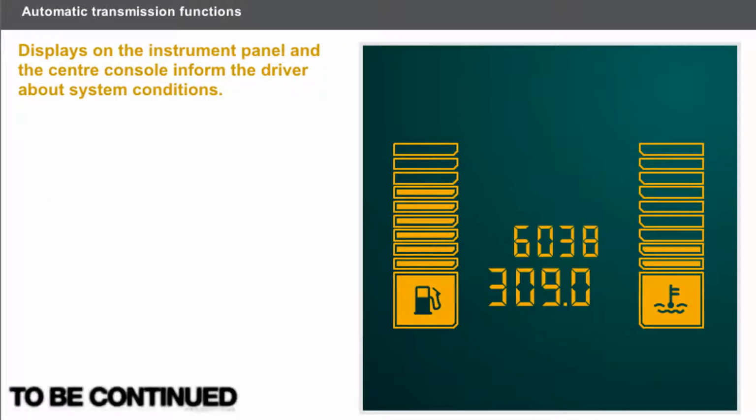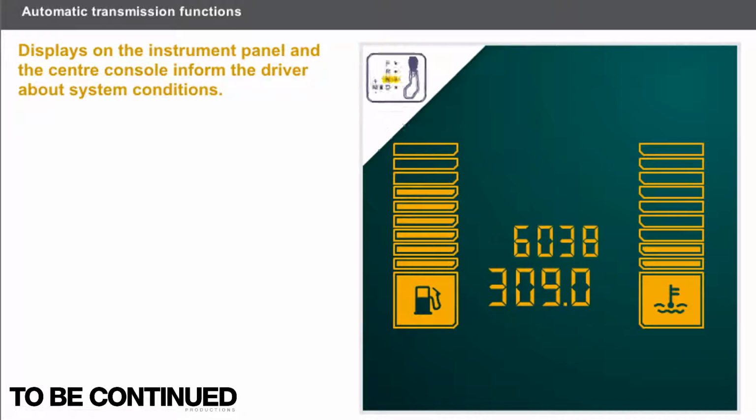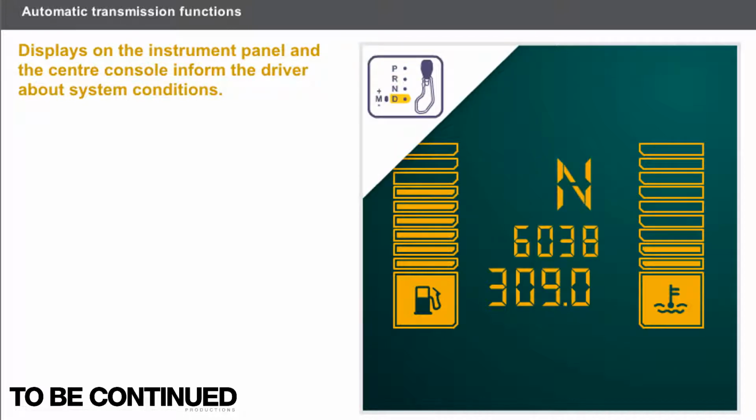Displays on the instrument panel and the center console inform the driver about system statuses. Warning lights on the instrument panel and the center console indicate which gear is engaged and which driving mode is selected. The pedal symbol illuminates when the driver needs to press the brake pedal, for example to unlock the lever. The lever symbol illuminates when the driver needs to put the lever in the park or neutral position, for example to start the engine. Various symbols inform the driver if there is a fault in the system.